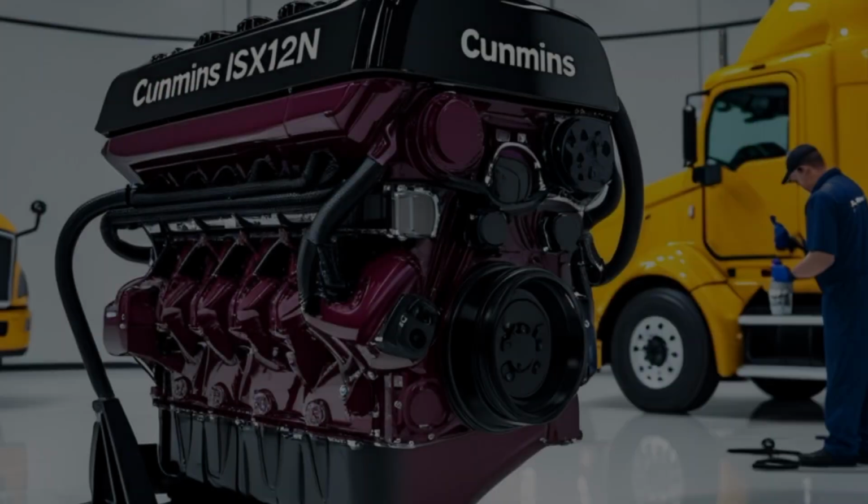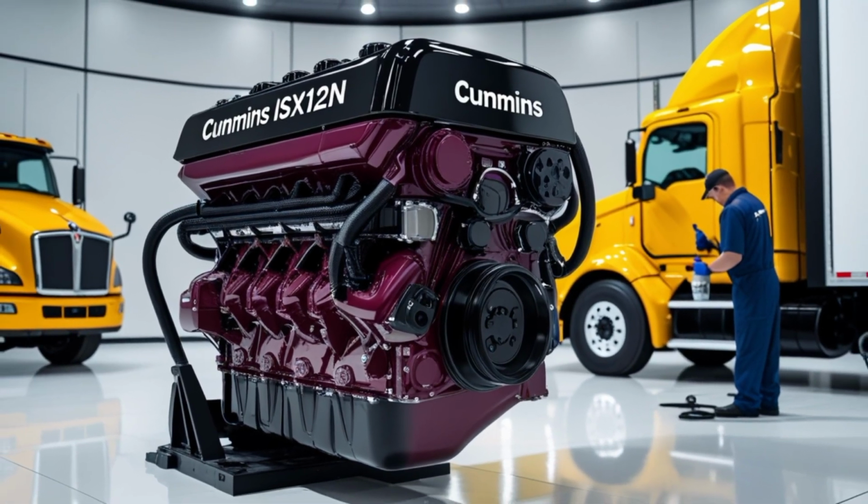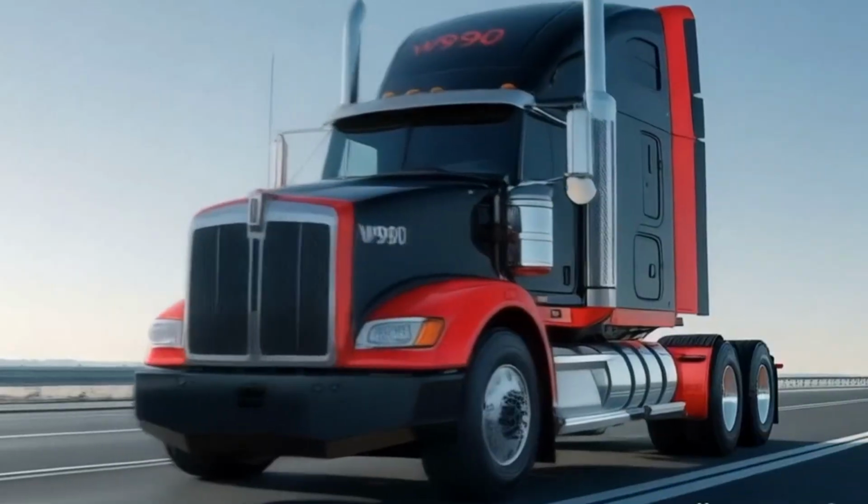Today, we're pitting the powerful Cummins ISX12N diesel engine against the iconic Kenworth semi-truck. Let's jump right in.